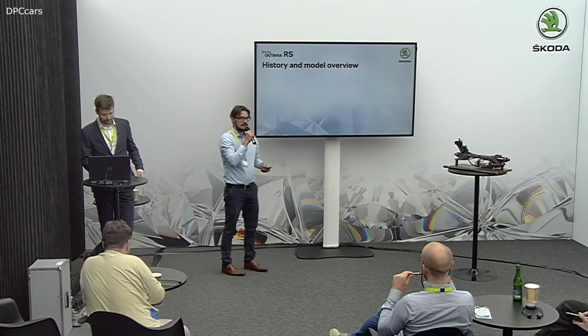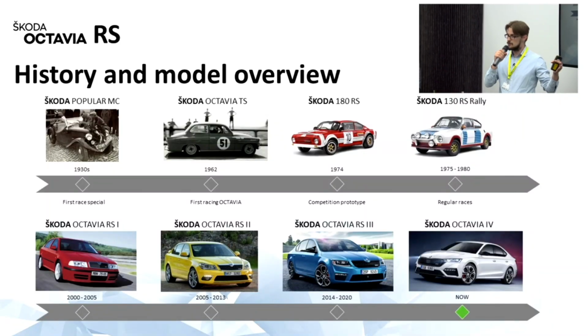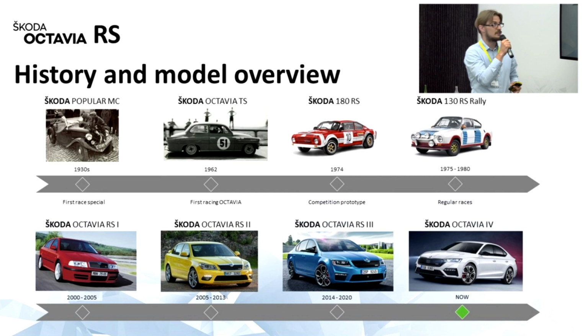Let me briefly start with the history of Škoda. The history of the Škoda Motorsport is very long and full of success. I would like to firstly point out the 1930s, when Škoda won the Monte Carlo Rally with the Škoda Popular. The next milestone was 1962, when the victory was repeated by the Škoda Octavia Touring Sport. The Touring Sport was the first racing model of the Octavia.